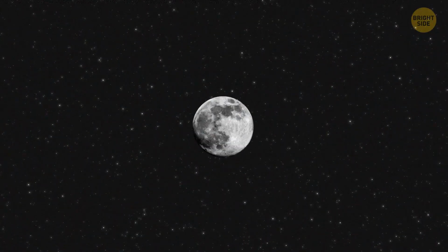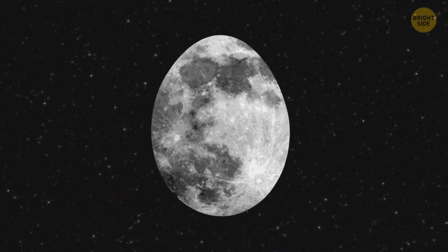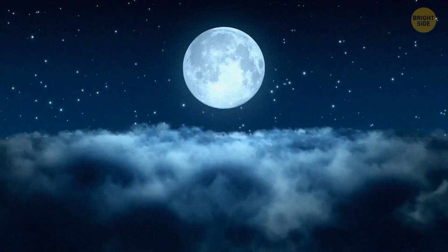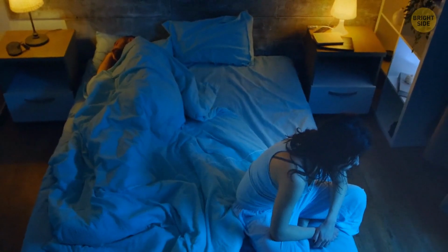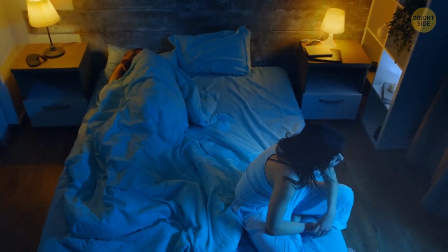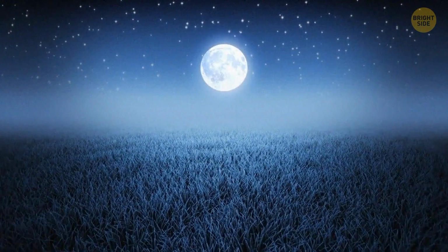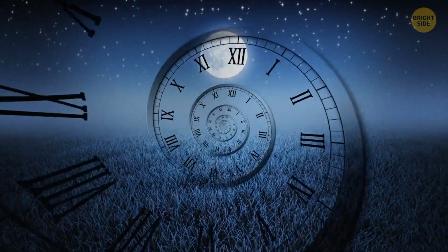The moon is not a perfect circle. It's more in the shape of an egg, with the thicker end pointing toward us. This shape is derived from its rotation. A full moon can keep you awake. Studies showed that people experienced less deep sleep, and it took them longer to fall asleep during the full moon period. It wasn't about its brightness, but the lunar cycle that influences our internal body clock.